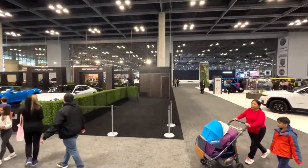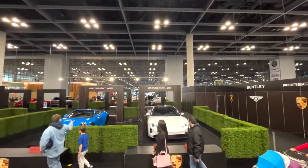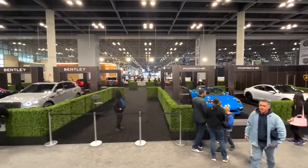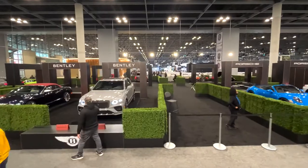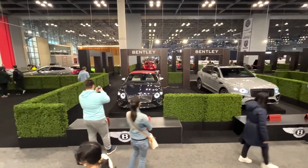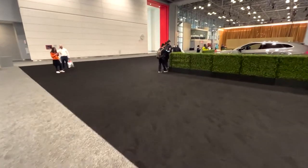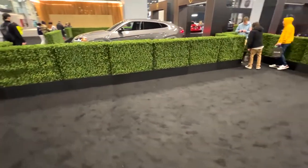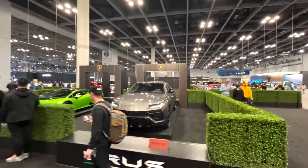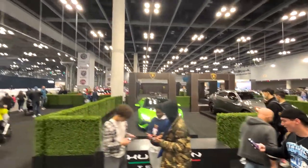Cool, so we've got more cars here. We've got Porsche, and then some Bentley as well. This way to the exit. Oh, here's a Lambo. Lamborghini. Nice. Ooh, that green. Wow. That's pretty cool. Picture worthy.